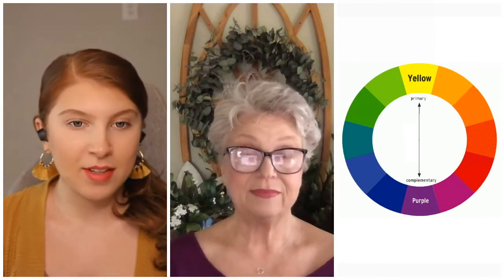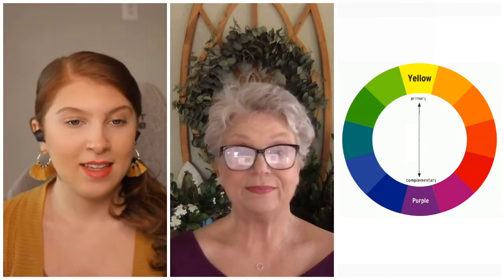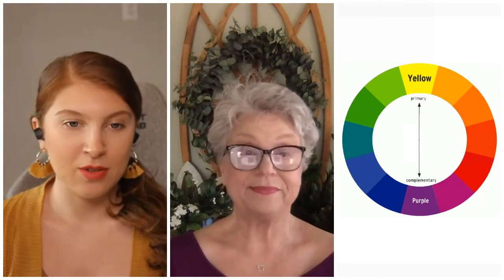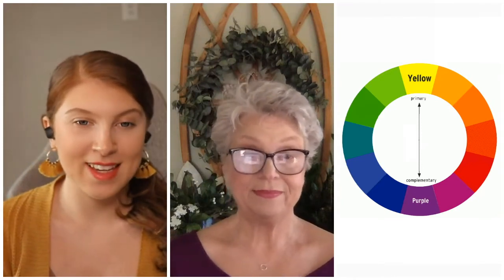Yeah, and this all goes back to color theory. I'm going to bring up the color wheel really quickly to refresh everyone's memory. And here we have it, the color wheel that we all know and love. Yellow and purple are opposite on the color wheel, so they're going to cancel each other out. If you're somebody who has yellow, brassy, orangey hair, we're going to be using that purple shampoo to help neutralize it a bit. And it goes back, once again, to the color wheel.